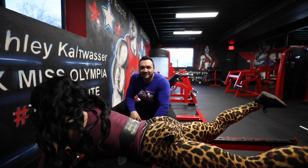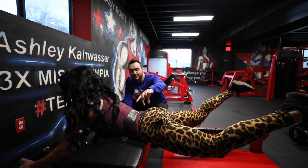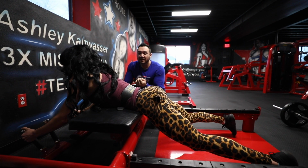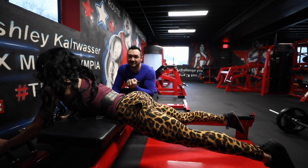This is another isolated glute exercise. This one is really good for the upper glute when she comes up to the top and squeezes. This one's pretty much a constant tension squeeze exercise. I like squeeze exercises because that's where we're gonna get the detail. We're gonna get a lot of nutrients to the muscle. We're gonna get a good glute pump with constant tension.